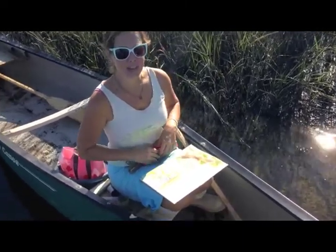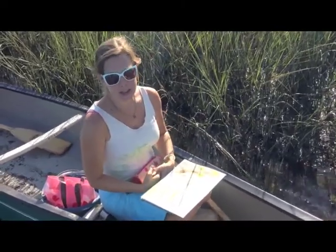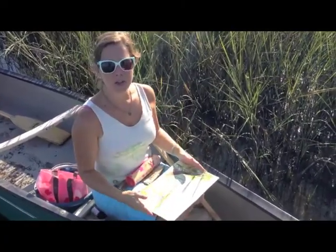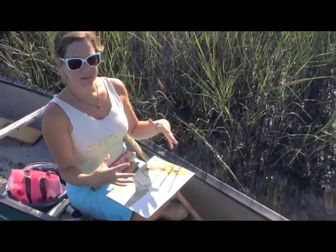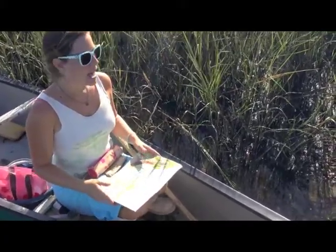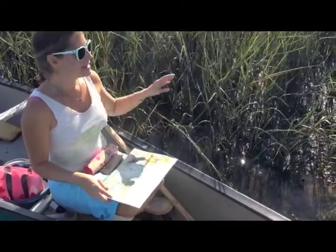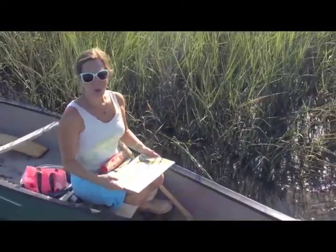Sometimes it's hard to know what to do, like, oh, I should be sitting here appreciating nature, but you feel antsy, your mind is wandering, you're thinking about all the things you have to do in the day. But when you take time out and bring art into the picture, it sort of gives you permission to slow down and let the worries of the day go away and really be here in this spot with these grasses and those snails and appreciate what is around you.